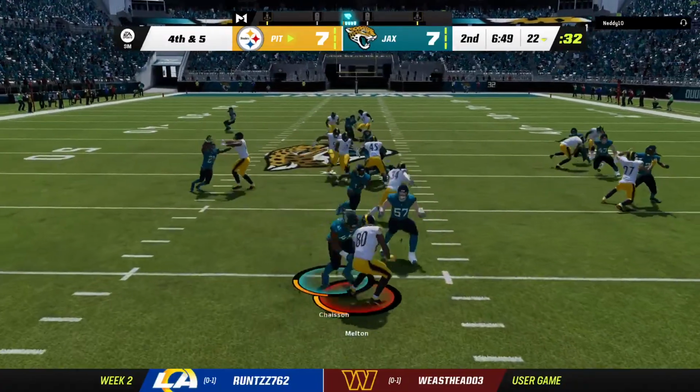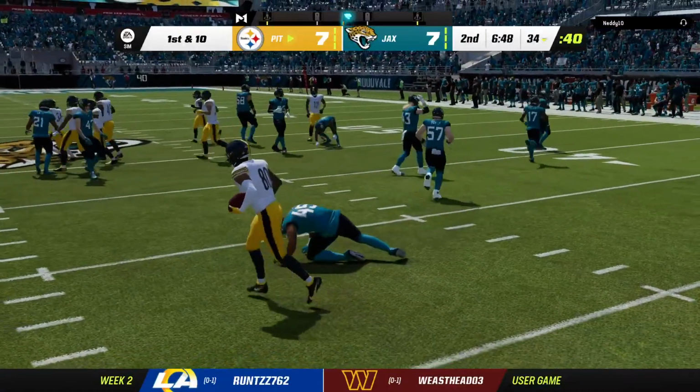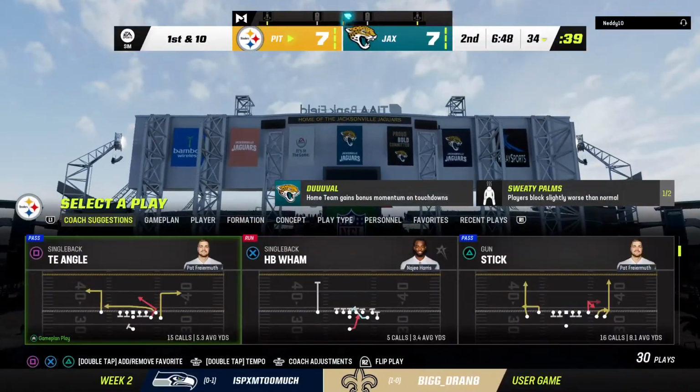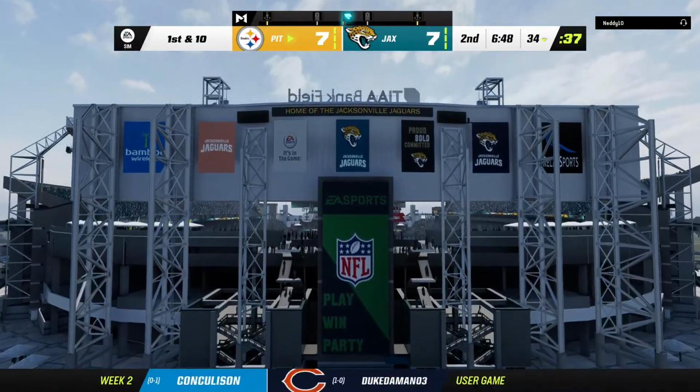Taken from just outside the 30. It'll be a net of 40 yards there following a 43-yard punt, 3-yard return, and the Steelers will go on offense here, 1st and 10.